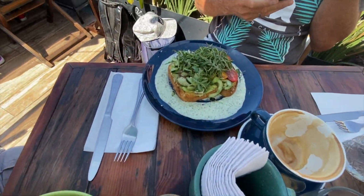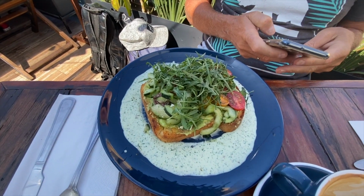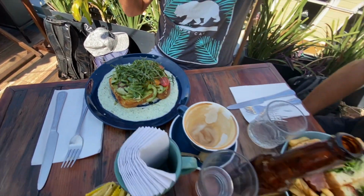This is like when LeeAnne does it. Not quite like that. This is like art. Oh my God! Look at that. Don't let anybody know that I'm eating.